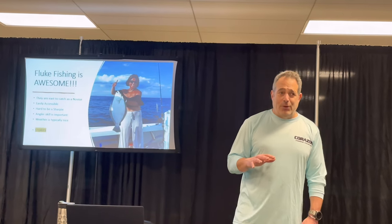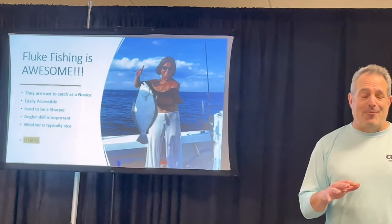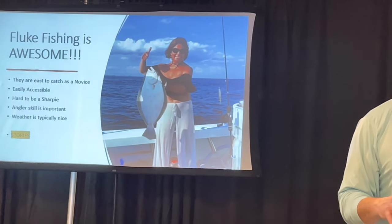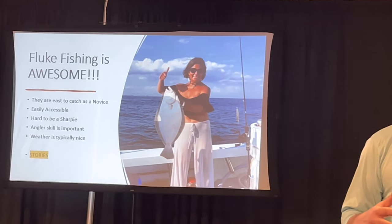So fluke fishing is awesome. Right? It is a lot of fun. So what makes fluke fishing, and you've got to think about why fluke fishing is good, because that's the way to catch doormats, right? You have to really appreciate what fluke fishing is about. So what makes fluke fishing great?